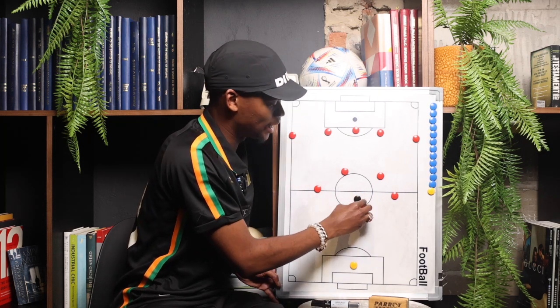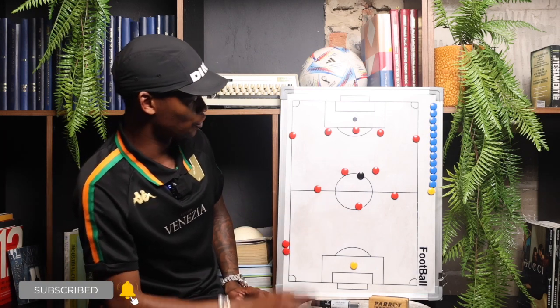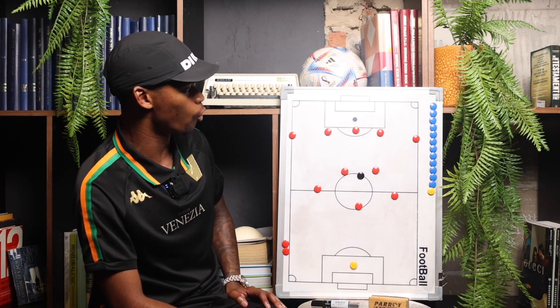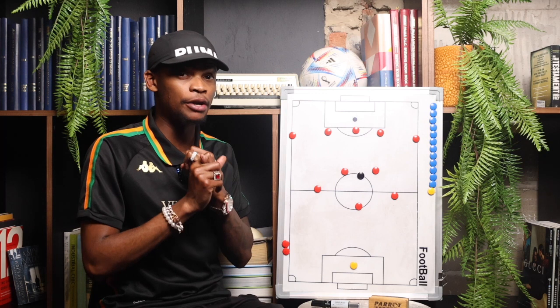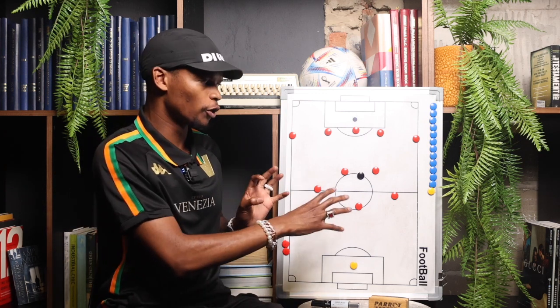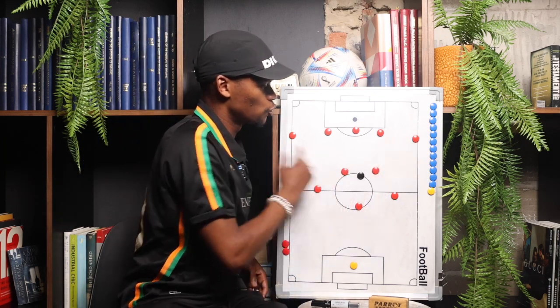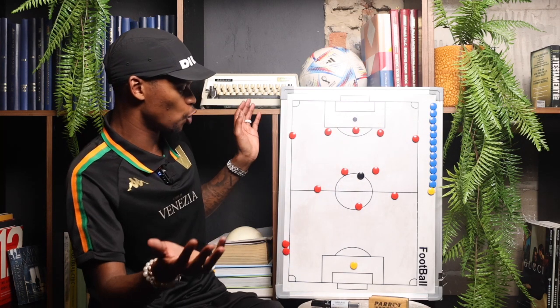So what this does is that it allows them to have a 3-2 rest defense with regards to that shape. So it allows them to always have 5 players behind the ball, which has been quite key because Orlando Pirates defensively have been very, very solid. And they've been tactically organized as well, which is something we're going to look at. But when you do have a look at it from this perspective, this is what they're looking to do when they do stretch the opposition, the 2 wing backs looking to go high and wide.